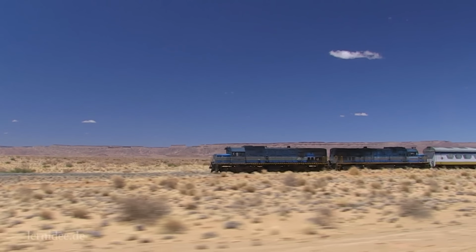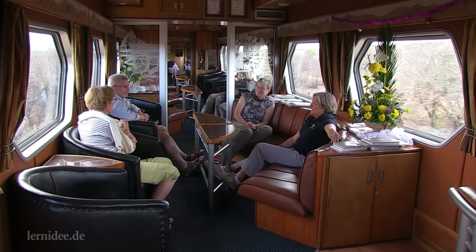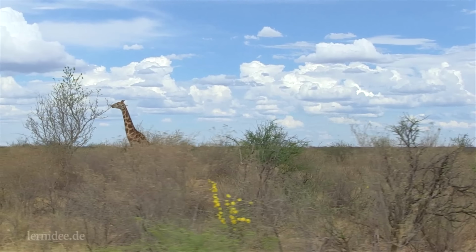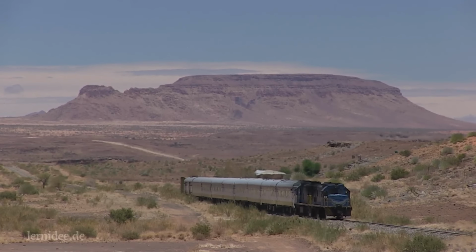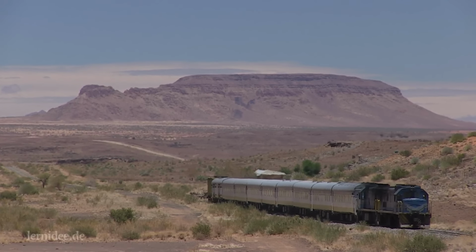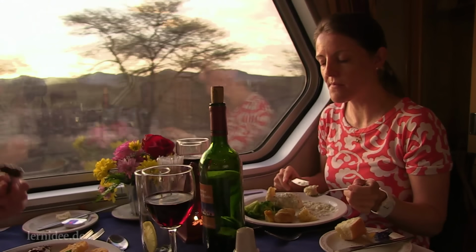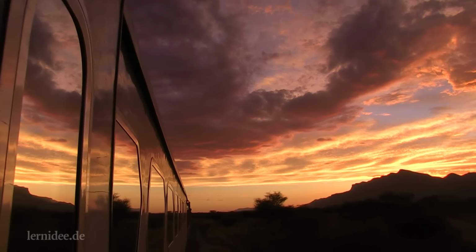The Desert Express offers a particularly comfortable traveling experience on its way through some of the most beautiful regions of Africa. An adventure that will not just fascinate railway lovers. Visitors coming to Namibia for the first time will find it difficult to escape its spell, especially if they're introduced to the country on a railway safari.